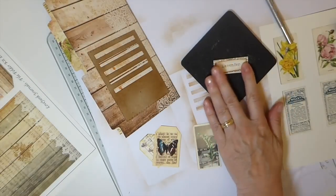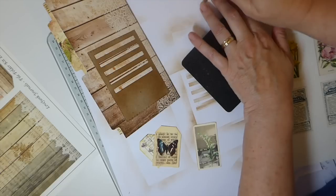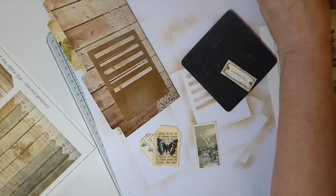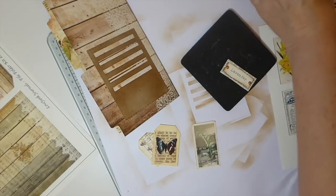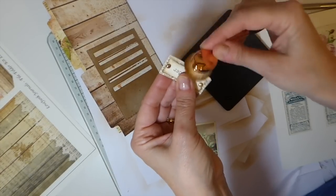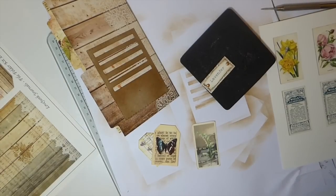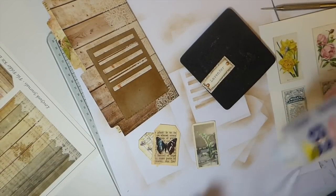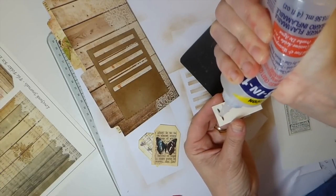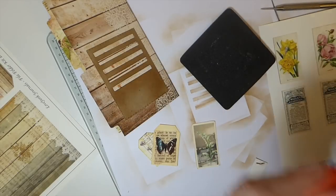Okay, there we go. Took a little bit of inking. There we go. And for this one, I'll use the stronger glue because of the metal. I just want to make sure this adheres really well. And actually, you know what? Let me just put a little bit of cheesecloth behind it, too.